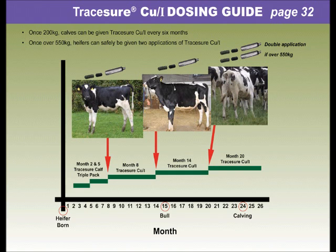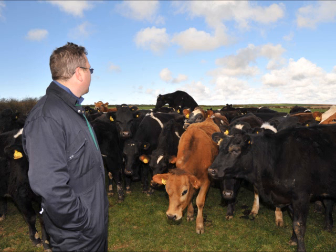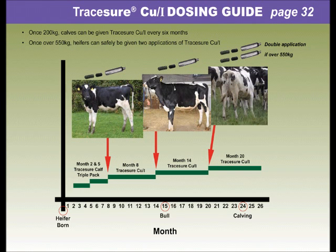Selenium is quite important in this area. We need the extra selenium. It's ease of management. They're done once. We know everyone's had the right amount, and they're covered right up through. We're hitting all the weight targets that we want. Everything's hitting the targets, really.